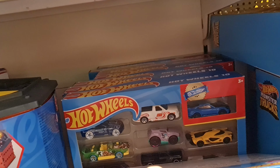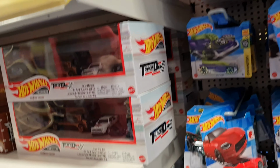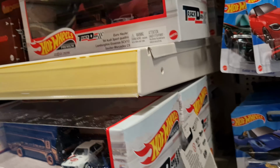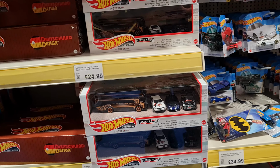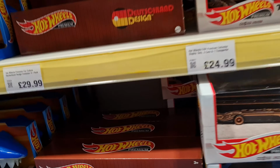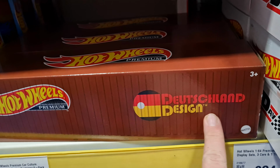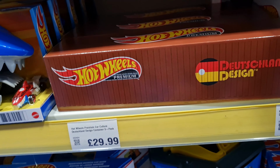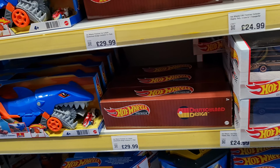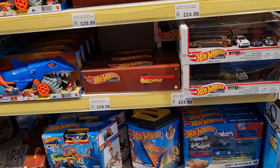I love how I was panicking that I wouldn't be able to get that track day set. Still plentiful. Very plentiful actually, they've got loads of them here, which is good. I won't complain about that. I don't see them becoming peg warmers. It's so cool to see something like this. I think it's a lot more money to ship them from Mattel, like it's more money without paying the postage price, which is £9.